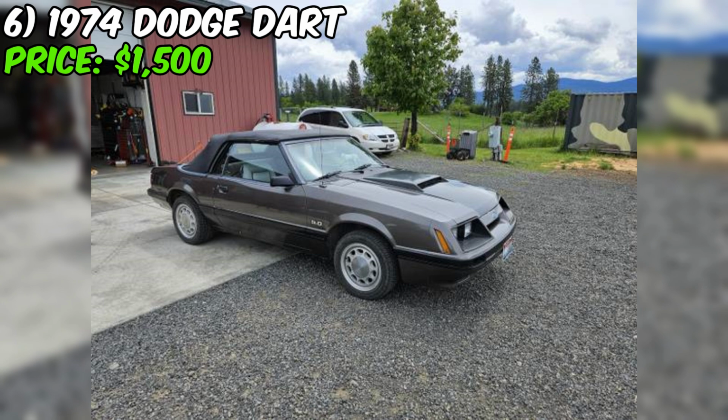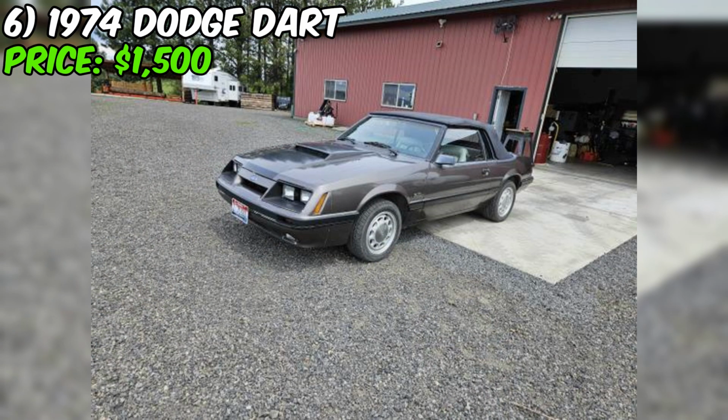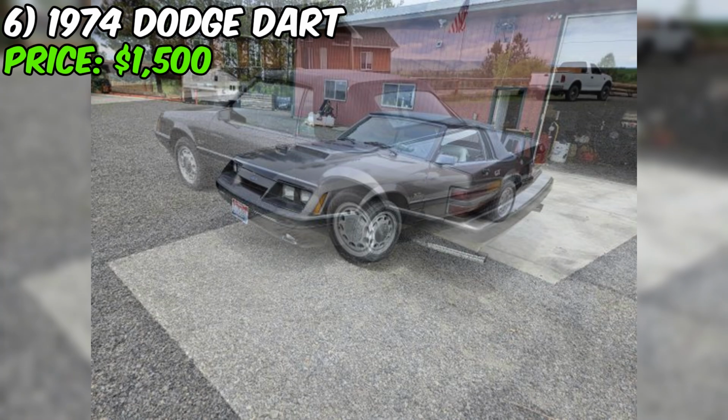The seller also mentions that the car is registered, titled, and insured in their name, which is a plus for potential buyers who want a smooth transaction. And if you're in a state with strict emissions regulations, you'll be happy to know that this Dart doesn't require a smog check.